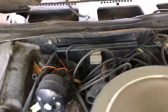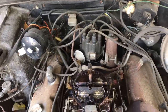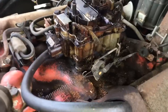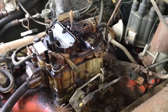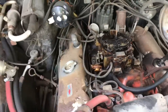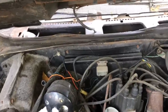And let's remove and check out under the air cleaner. The 7040204 carb is still in place, dated 0070, which would be the 7th day of 1970, which is definitely correct. We got the dual groove power steering pulley, which is correct on the air conditioned cars. A car with no air conditioning would have a single groove power steering pulley.